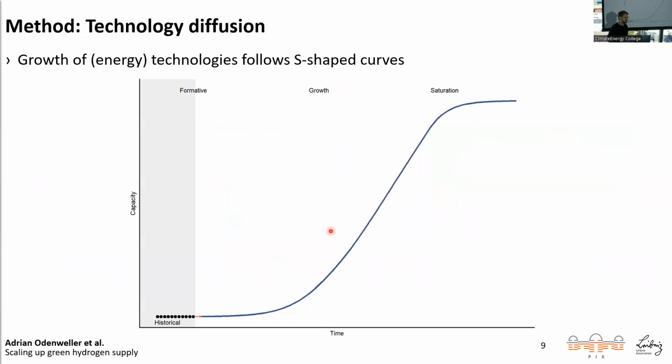Let's take a step back again and look at the global numbers, the global challenges. Growth of energy technologies typically tends to follow S-shaped, logistic curves, where in the beginning you have exponential growth. However, it just takes time until that really kicks in, also in absolute terms. During that phase, you really have exponential growth. Then in the middle, this is what's called the growth phase, where growth slowly becomes a bit linear. And then towards the saturation phase, it flattens out again once you reach the final market volume.